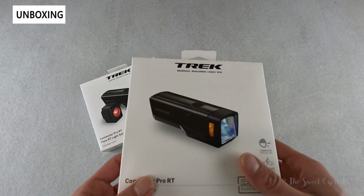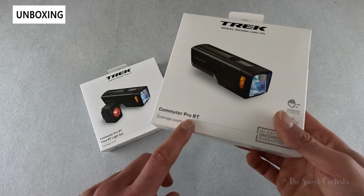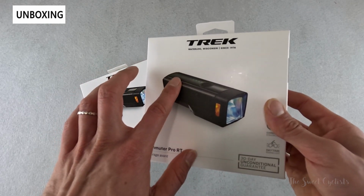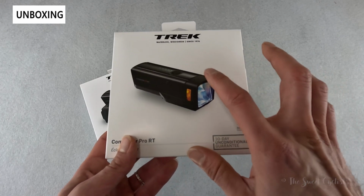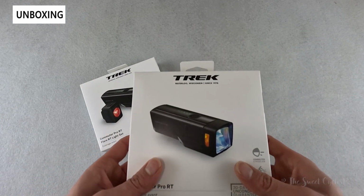Trek offers a more affordable version of this. We have the highest end Commuter Pro RT, but they also have a Comp R variation that ditches the dual LED display and the Bluetooth connectivity, but has that same reflector lens design with that beam cutoff. So you have quite a few options.